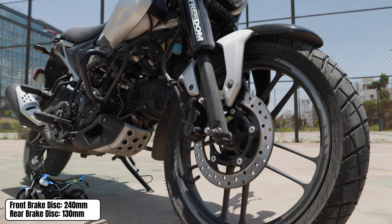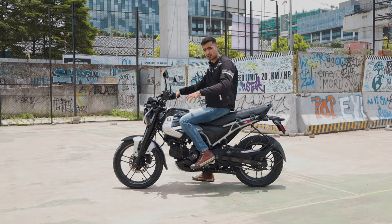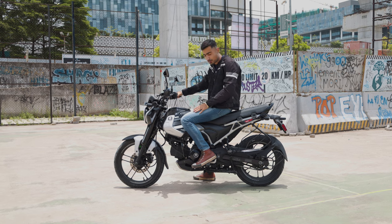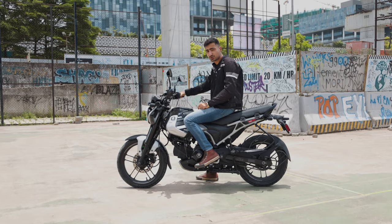So yeah, it is a really nice commuter, but it is not supposed to be a very committed position, so you're not going to be very flattered by how it feels under your bum. Otherwise, smooth bike, comfortable position.